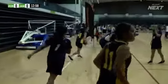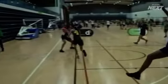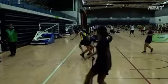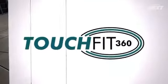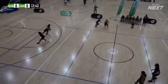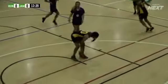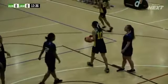There we go, just a bit of space there. Nice little breakaway. Lots of running in Turbo Touch as well. So especially if you're going to play the man-on-man defence, if your man's running, you're running with them as well. So again, it's a fast-paced, high-quality game, Turbo Touch. Great skill there, good agility from James Cook. She's looking to head down, and a touchdown there for James Cook High.